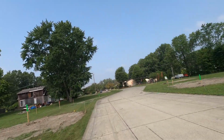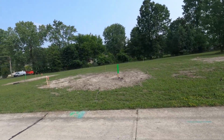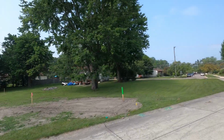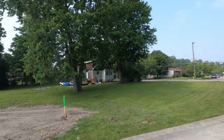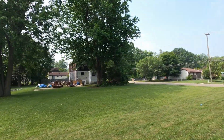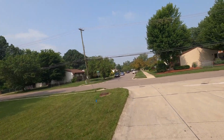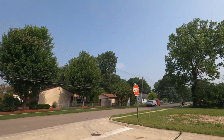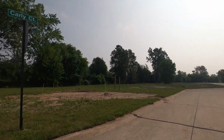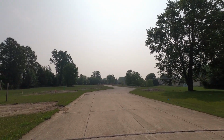Have always wondered why, you know, they created this street and never put any houses on it. This big house in the corner looks like it's in pretty bad shape. Looks like they're taking stuff out of it. Yeah, UFO landing pad off of Schuman.